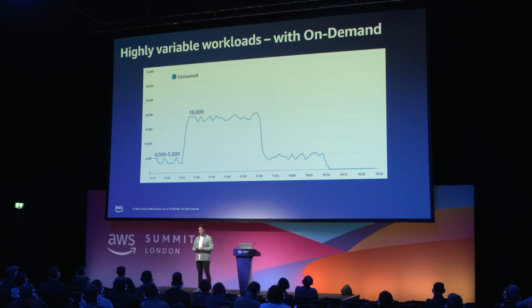You'll also notice then at the tail of the graph that the customer makes no more requests. At that point in time, they pay 0. Pay per request. DynamoDB scales to 0. You only pay for what you use. And the beauty about this is, the next time the customer has a spike, it can now go to 36,000 write capacity units per second, because your previous peak is now 18,000, and we promise you that we can do double your previous peak.